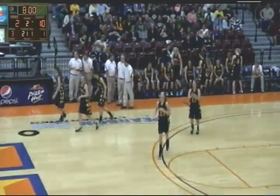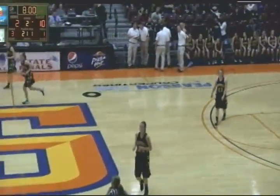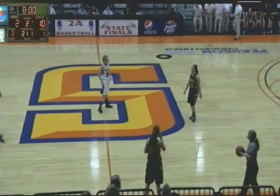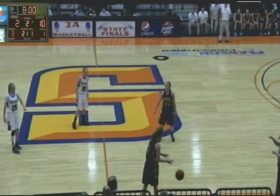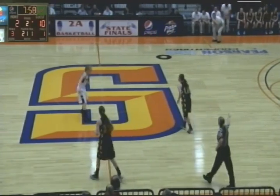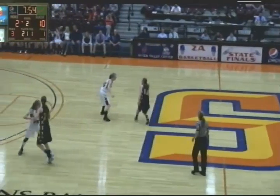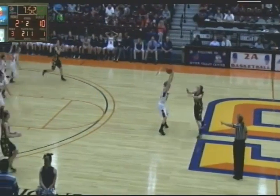Right now, Enterprise has proven why they have been considered one of the best girls basketball teams in 2A all season long. Right now in the state championship game, they're ahead of North Sevier 10-2. And it's because of their defense, very suffocating, that 3-2 zone that they're putting on there, not allowing anything to get inside for North Sevier.